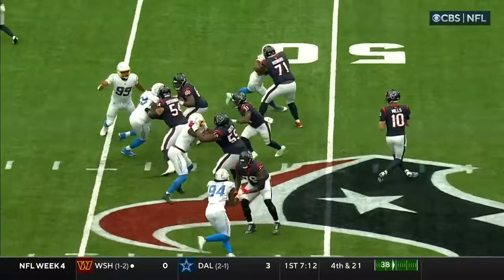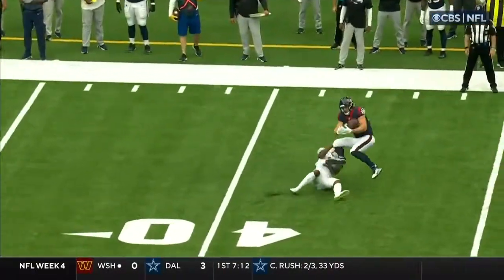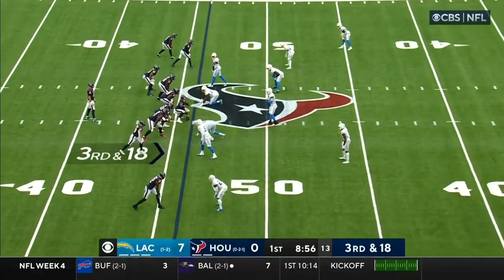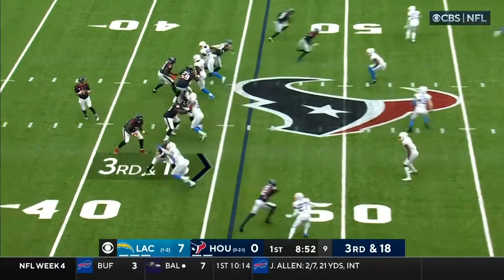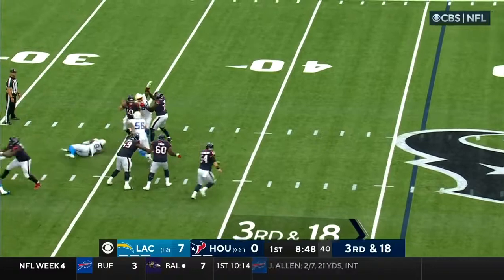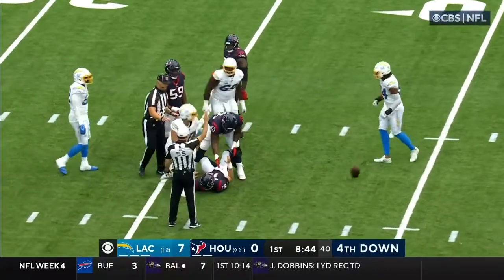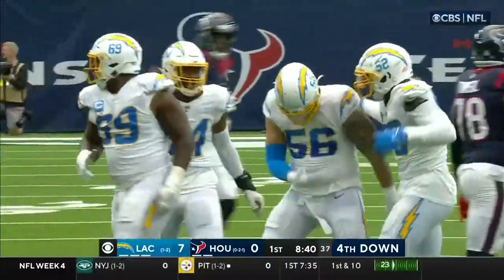You know, watch the pocket just slowly collapse. Got a running start from Kenneth Murray on Kenyon Green. The pressure results in another here. I bet Davis Mills gets the ball out of his hand pretty quickly. Mills dancing, and down he goes. Wrapped up by Morgan Fox. Joseph Day was right there with him, and it's 4th down.